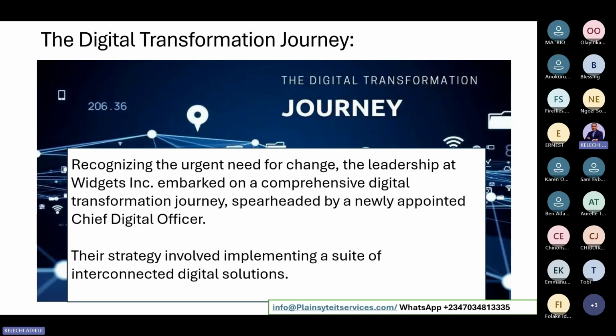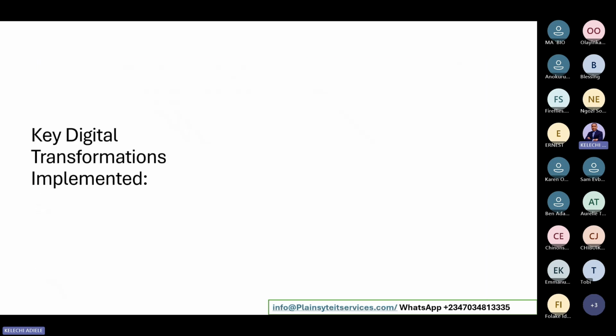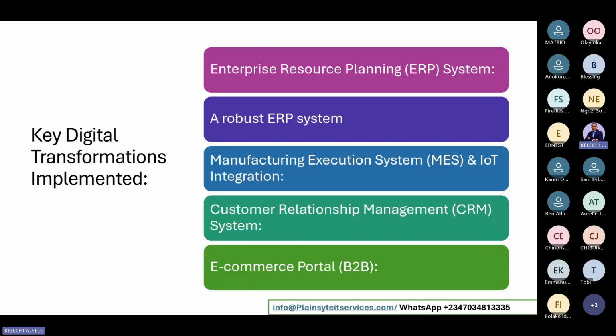Their strategy, which was supported by this new officer, was to implement a suite of interconnected digital solutions. And we're going to see how that happened. So key to this transformation was the introduction of what we call the ERP system. Of course, they had to bring in a system like SAP, Dynamics, Oracle, Workday, and most of these major ERPs.